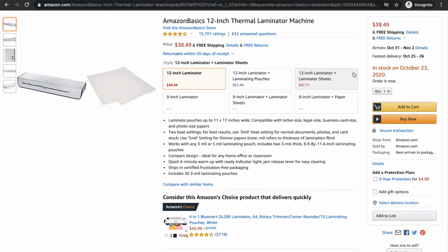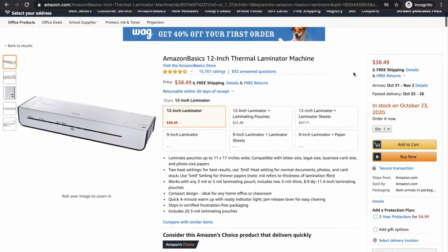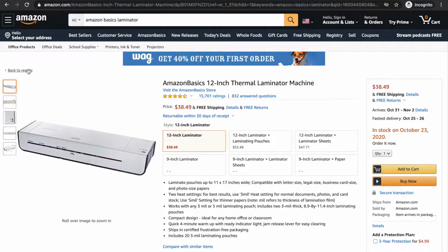I also did go ahead and get the laminating sheets. Works wonderfully. I'm using it with my current planner. Loving it. So this is definitely a hit for me.